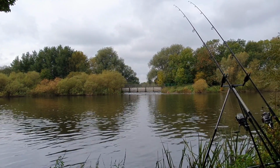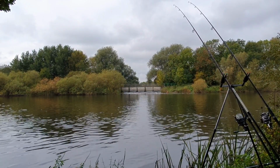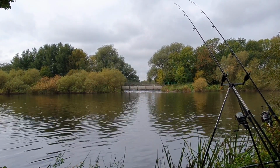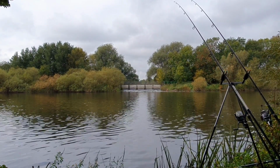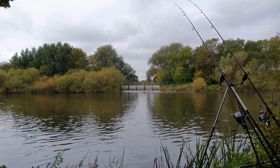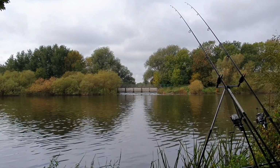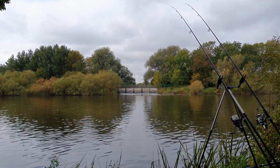But yeah, I'm loving it. It's really nice, nice and quiet. Bit of boat traffic, but I don't mind that. The boats ride close to the bank, it's no problem. A few people about, but not on this side of the bank, not round us. No one's seen the bailiff. So yeah.